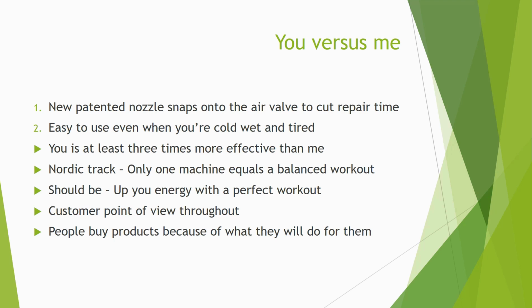Try to take the customer's point of view throughout. Remember, people buy products because of what the product will do for them. They're not really buying the product because of your features, but they interpret those features into what the product will do for them. Well, isn't it much better for you to take the initiative, figure out what the product will do for them, and then teach that to the end user?